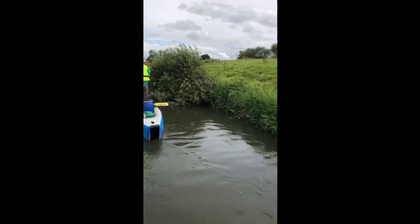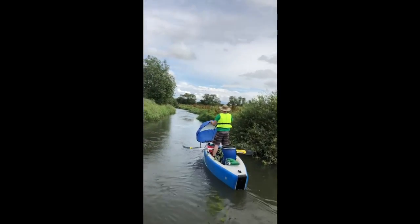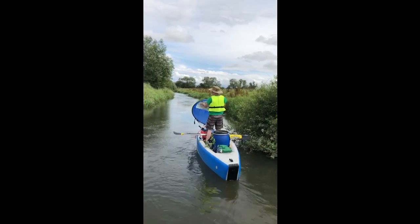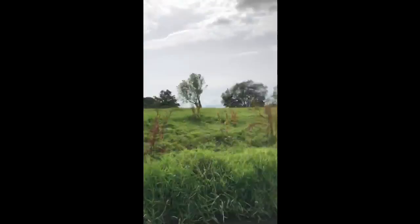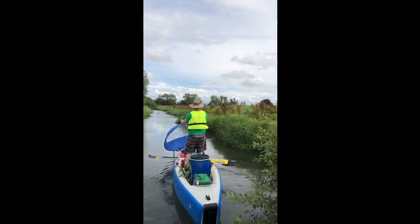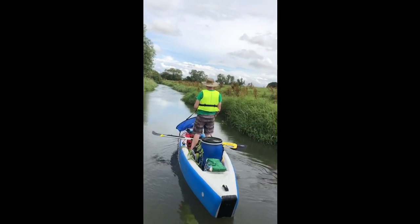So here we can see Carl using his sail for the first time on the trip. How's it going, Carl? Going alright. It's a bit more wind again. Yeah, we're a bit sheltered now by this tree behind us, I think. That one there. You had a good run there. It was quite a good run. Quite a distance. Nice one. Yeah.